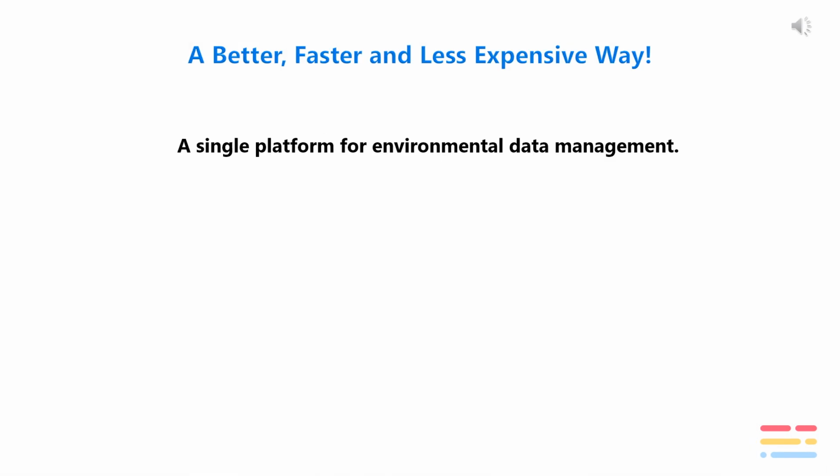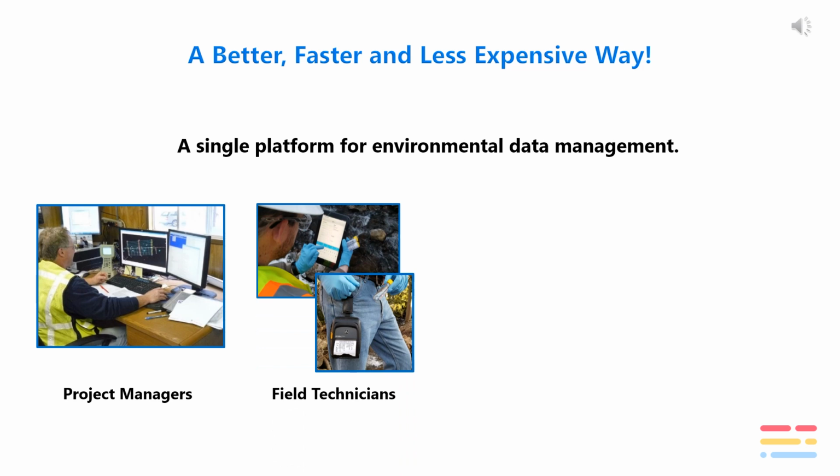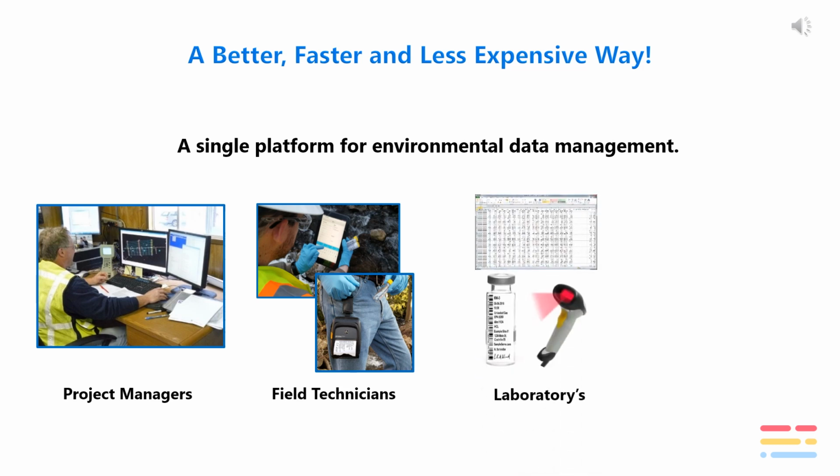Our solution to this inefficient bill-by-the-hour methodology is an application that ties together all the different users under one platform. This web-based project management tool saves time on scheduling and communication. The mobile field app increases accuracy and saves roughly 20% of the field technician's time by allowing them to print barcoded sample bottle labels in the field at the time of sampling.